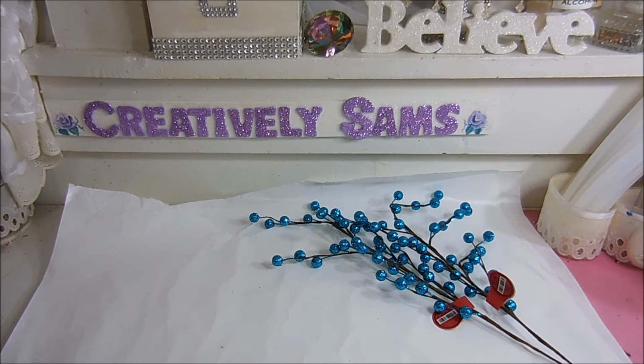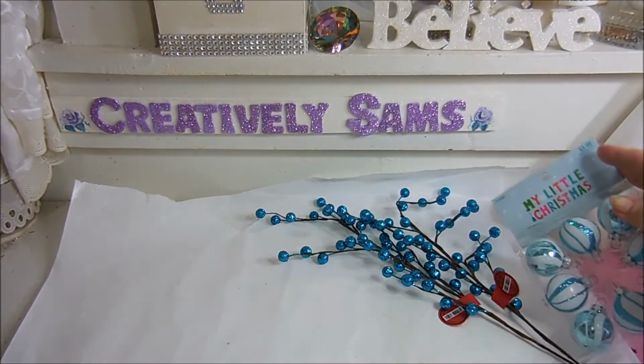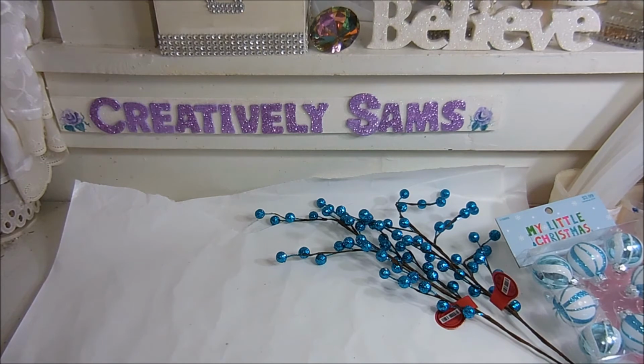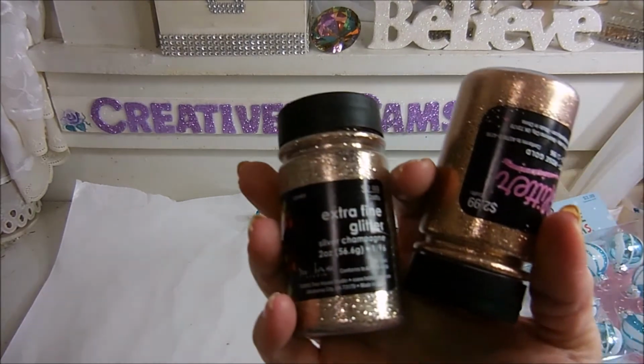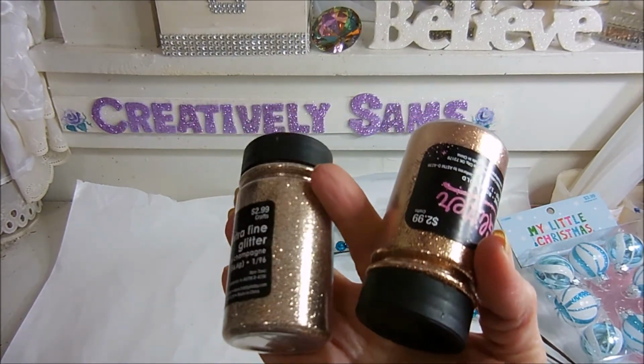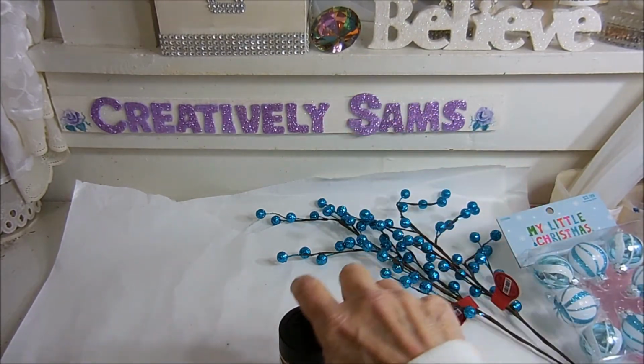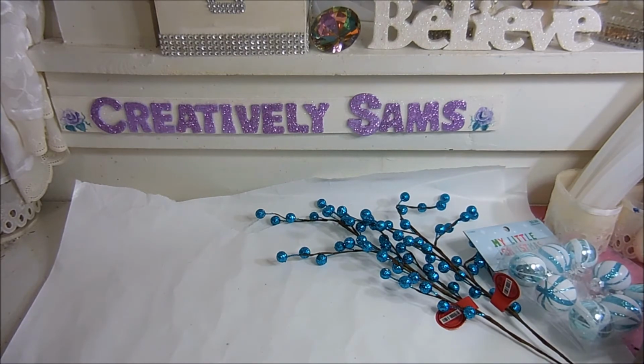And I got these mini turquoise ornaments, and these are for the bathroom tree. And I got some glitter. I got the extra fine, and this is called silver champagne, and this is actually the shade that I like the best. And then I got some rose gold. And believe it or not, I actually do not have rose gold, and I don't have any of the silver champagne.